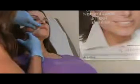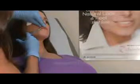I try to get some of the product into the body of the lip with an entry point more at the inside to minimize bruising. But you do have to have realistic expectations and understand that anytime you stick needles in your skin, that could result in bruising.